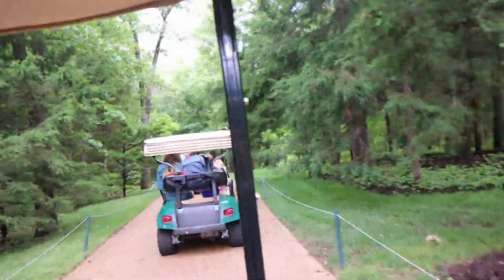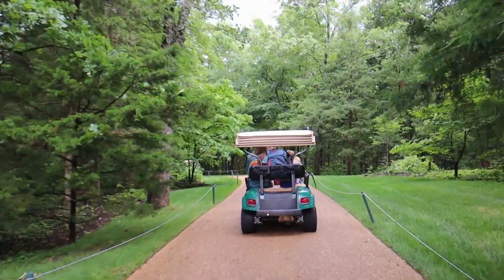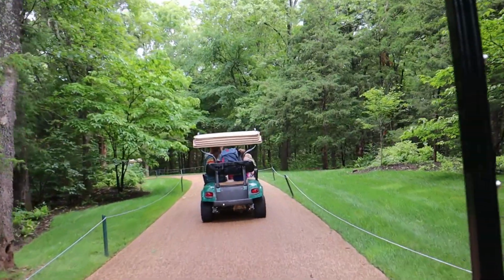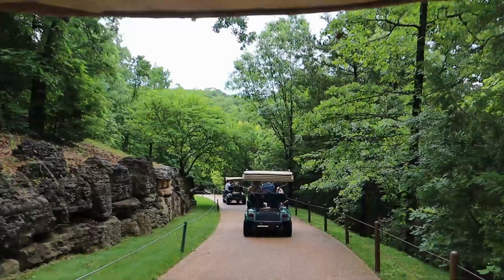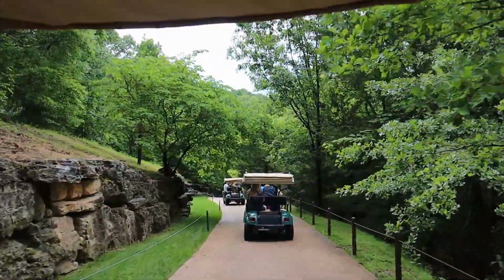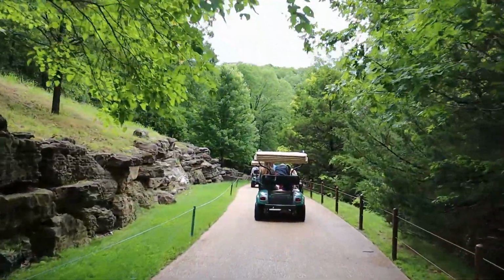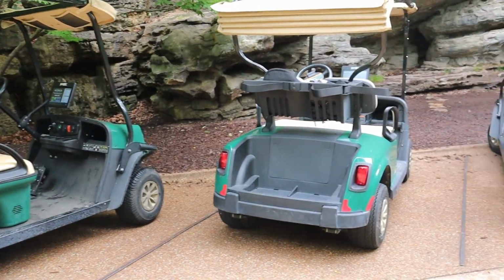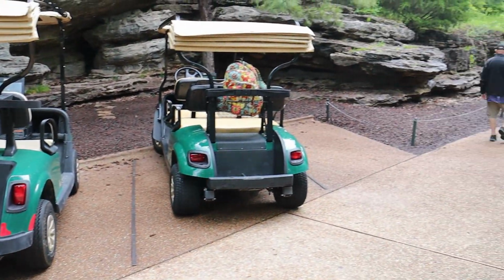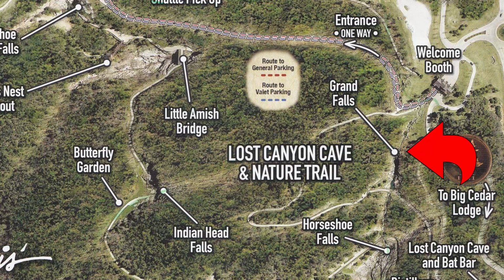Oh, these trees. I love it. They're just so tall. Our first stop, the Grand Falls.